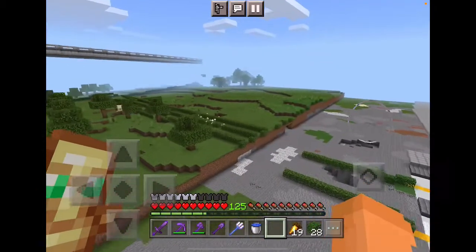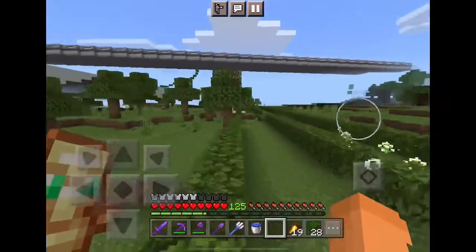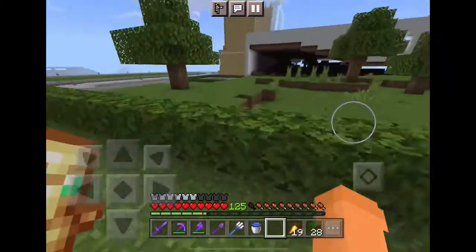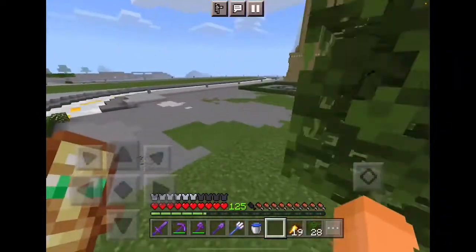Alright, so I laid out some plans here, and the basic thing is this road's just going to keep going forward, and that requires mining a lot of dirt, so it's just time to start mining a lot of this dirt.